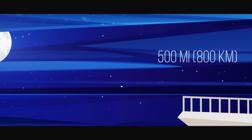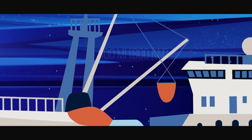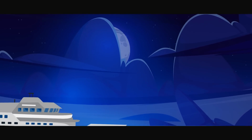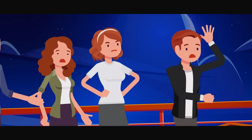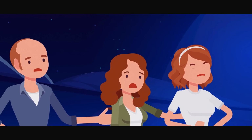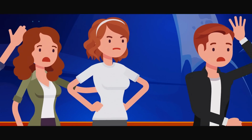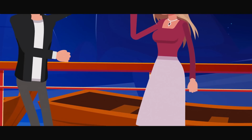The closest ship that was responding to their distress signals was 500 miles away, too far to provide any assistance in time. There were countless mistakes that caused the Titanic's watery end, whether they contributed directly or from sheer ignorance. The most tragic of them was the number of people aboard the ship, 2,224 of them. There were only enough lifeboats provided to rescue 1,178, barely half of the people.